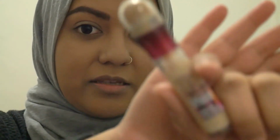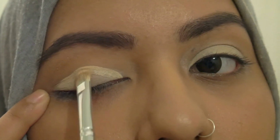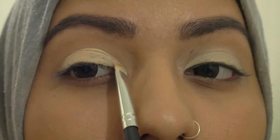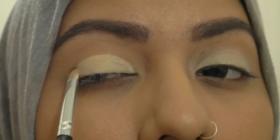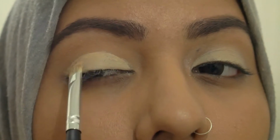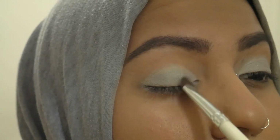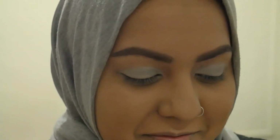Now I'm going to go ahead and cut my crease using the Maybelline Age Rewind. Now on top of that, I'm just going to apply some silver eyeshadow. I know it looks crazy right now, but trust me, it'll come together. Now I'm going to go ahead and use my full spectrum palette. I'm applying the shade Iced on top.